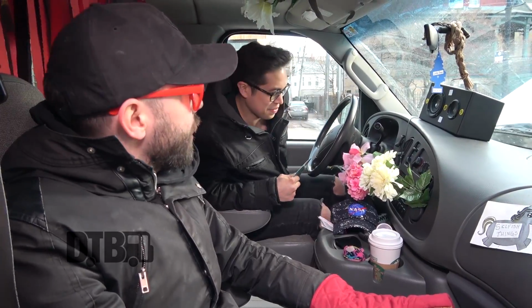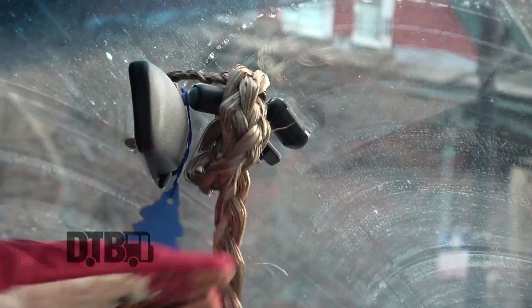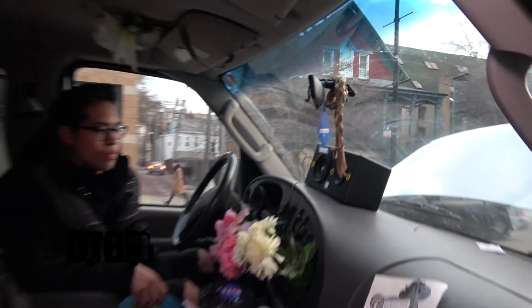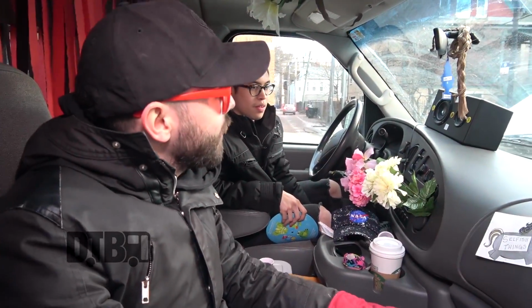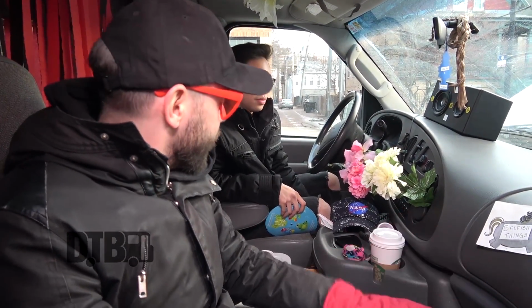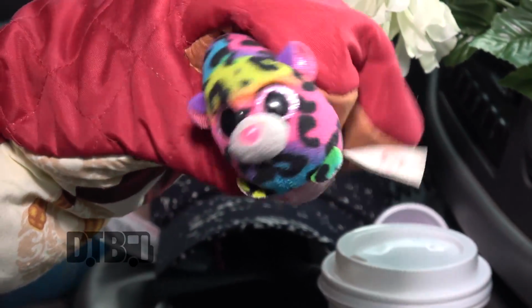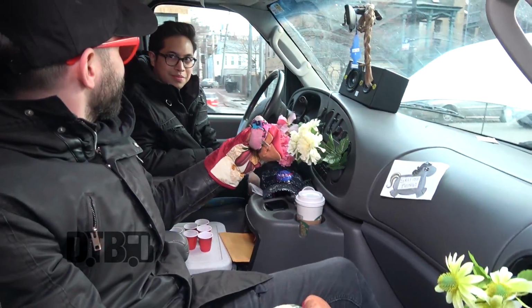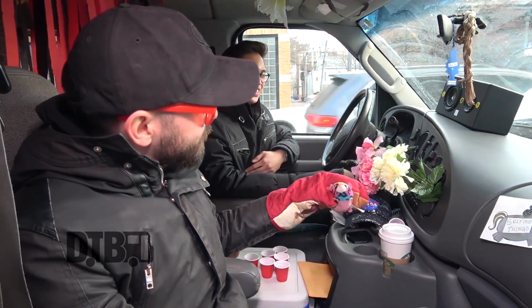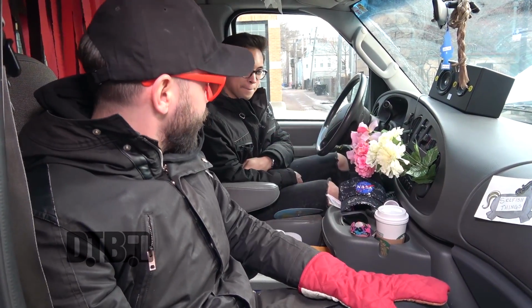I'm half First Nations in Canada, so this is sweetgrass that my elder gave me when he blessed the van before we toured with Symbol Plan last year. So it's been hanging there to give us some protection from my community. And this little guy right here is for my daughter. Every time we go on tour, she gives us a little stuffed animal to keep us safe. Her name is Jelly, but we call her Little Squish.